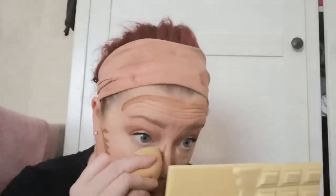Right, where have I put my beauty sponge? I always bloody lose this bloody beauty sponge. Where you gone? Where are you hiding? Where have I put you? I'll just grab this one because this one's also wet as well, right? I thought we'll just blend that in.